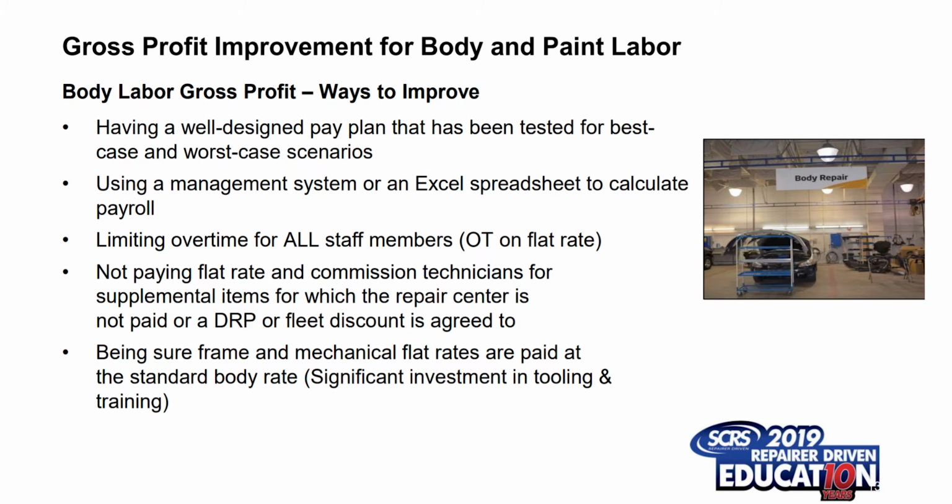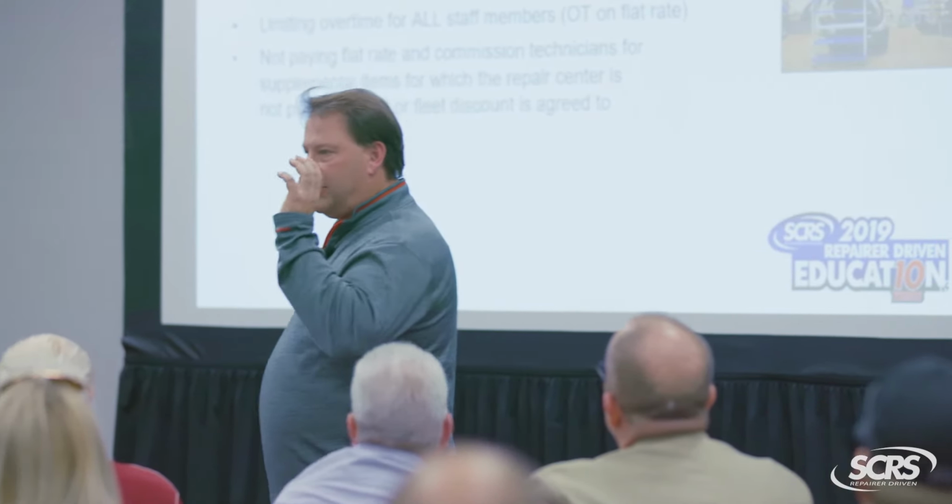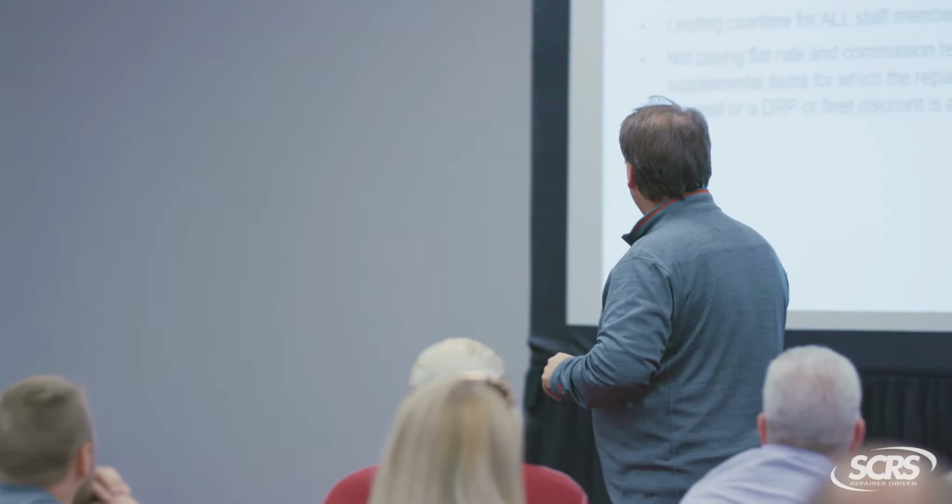All right, so a well-designed pay plan that has been tested for best and worst case scenarios is really important here. Always use either a management system or an Excel spreadsheet to do payroll. Never use your head, because you will make mistakes, and you will screw yourself because you're doing it in your head, and you move a decimal, you goof it up. Always use some form of automation. It sounds like a simple thing, but I'm telling you, it's a great way to catch yourself.